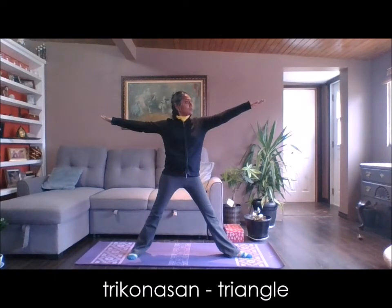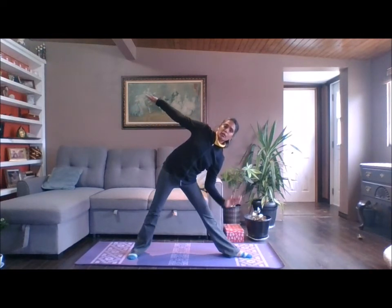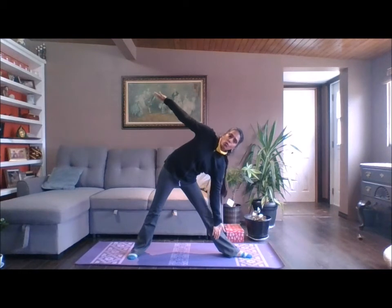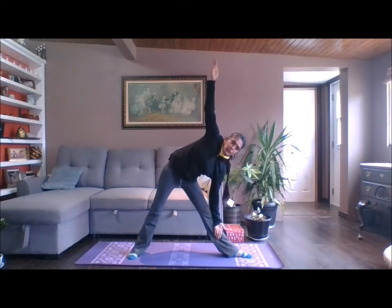And then we're going to do Trikonasana. Coming into warrior two stance, pointing the left toes out, right foot flat. Lean from the hips, exhale, bringing your left hand against the knee or the shin, and the right hand straight up. So this stops us from leaning forward, stops us from leaning too far back. If you're really super comfortable with your balance here, turn and look up at the ceiling.